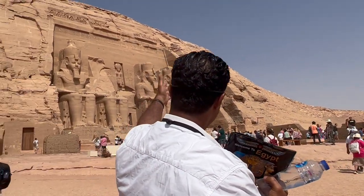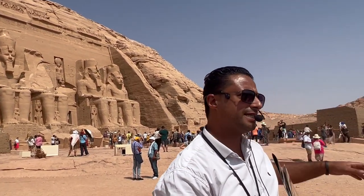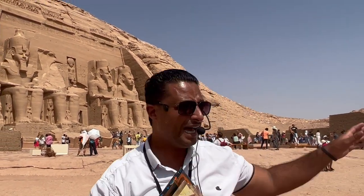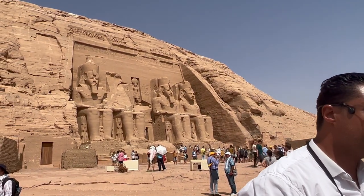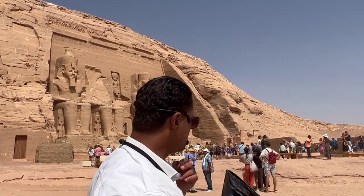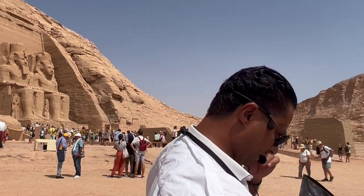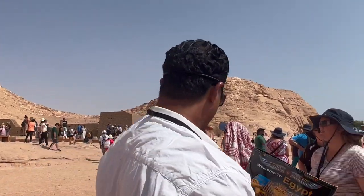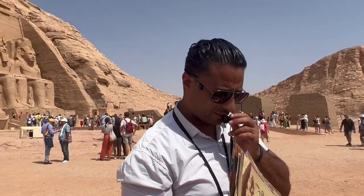But between the legs, you see the mother of Ramses II. Her name is Mutnedjmet, and you see some of his daughters and sons, such as Amun-her-khepeshef, and even Nefertari, the most beautiful wife.